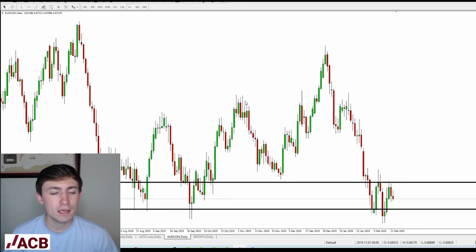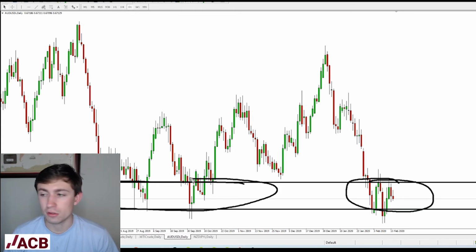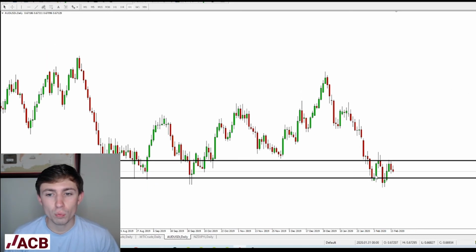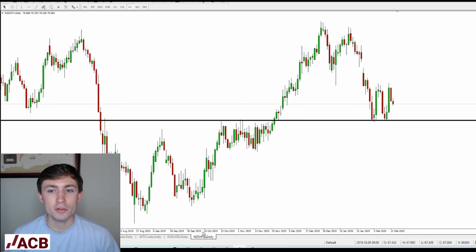AUD USD here actually still consolidating in the range that we talked about here down in the lows. Not too much to say there until we see a breakout either one way or the other, right? There's two potential trade setups that we could play on the AUD USD setup, depending on where the price decides to break from. New Zealand yen is our last one.